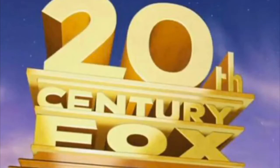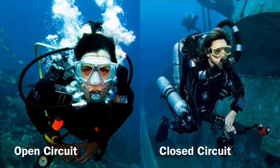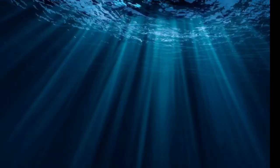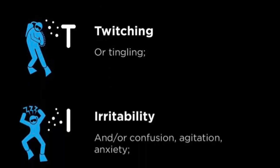By the turn of the 20th century, two types of diving equipment were created: open circuit and closed circuit. Open circuit involves the diver's exhaled carbon dioxide, which vents into the water, and the closed circuit is where the diver's carbon dioxide is filtered from the unused oxygen and then recirculated. The only problem was the deeper you went, you were at higher risk for developing oxygen toxicity. Here are the symptoms.